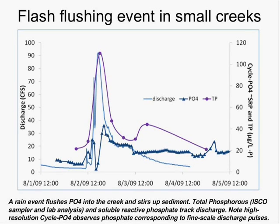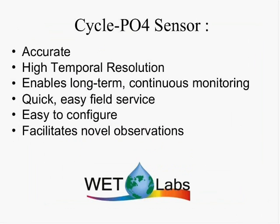And so to really wrap it up, Cycle is highly accurate and provides high temporal resolution, so you can begin to have novel observations and capture events that you were not able to observe before. It enables long-term continuous monitoring, and that's in part due to a quick and simple field service and it being easy to configure.